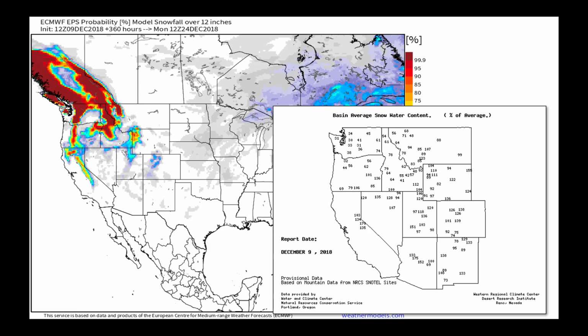So the map you see in the background here, this is the probability that over the next 15 days we see at least a foot of snow. So you can see here is almost 100% chance, and we can see that parts of Oregon, Washington, Idaho, and Montana are expecting to see a lot of snow, as is the coast up here in British Columbia.